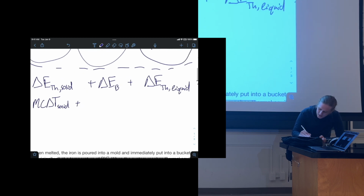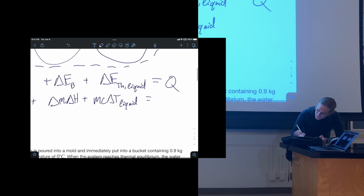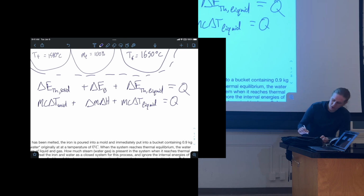plus ΔmΔH. I'll talk about what Δm means here in a second. Plus mcΔT liquid is equal to Q. Right? In other words, the total amount of energy that enters the system is equal to the change in the thermal energy while it's a solid, plus the change in bond energy when it turns into a liquid, plus the change in thermal energy while it is a liquid. If you add all that up, you get the amount of energy that's going into the system.